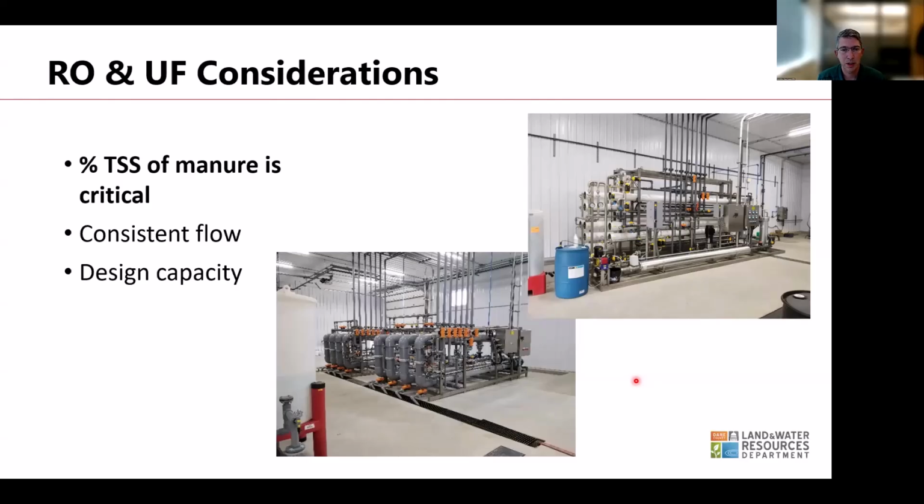That's been kind of the linchpin that we've learned in working with these systems. You really need that TSS to be really low. Like 1.5% is maybe a workable number, but a lot of the manure, even after it comes off the screw presses and the centrifuge, is still north of 2% TSS. And that really makes it a challenge for these systems to run efficiently, because they're either constantly cleaning them and they just can't get the throughput of the system.